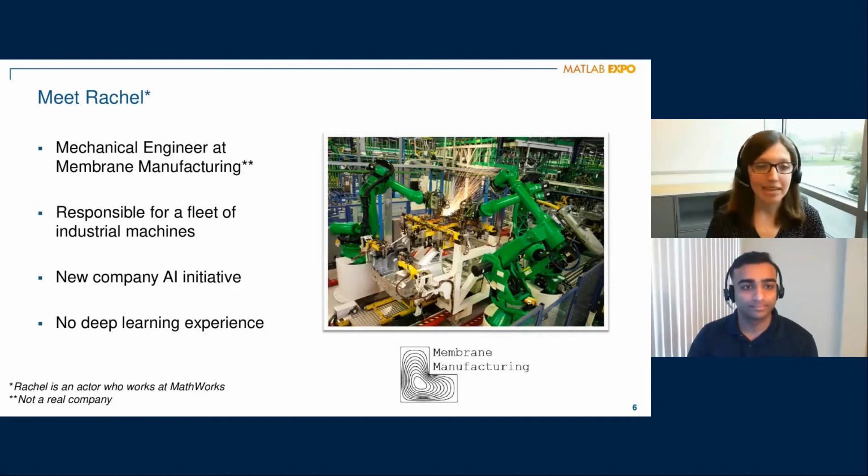Hi, everyone. My name is Rachel, and I am a mechanical engineer at Membrane Manufacturing. I know a lot about the machines that we operate. Honestly, I can usually tell when something is going wrong. Of course, now our company has this new AI initiative, and they want me to start looking at our data in new ways. But Rachel isn't an expert in deep learning or AI.